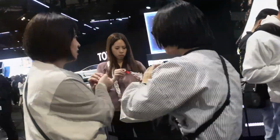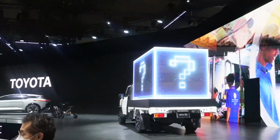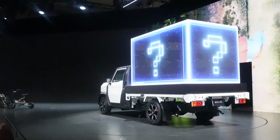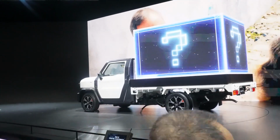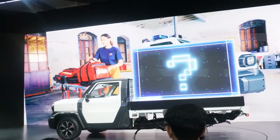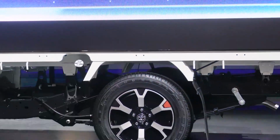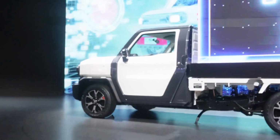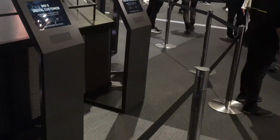Toyota taking up the majority of the left side of the East Hall, starting with the IMV 0, which is perhaps an industrial or commercial vehicle which is going to be used in the future. Most probably will be an EV or hybrid, and you can fully customize the back. So if you want it to be something you can see in the video, it's being used by paramedics or used to transport goods and services.